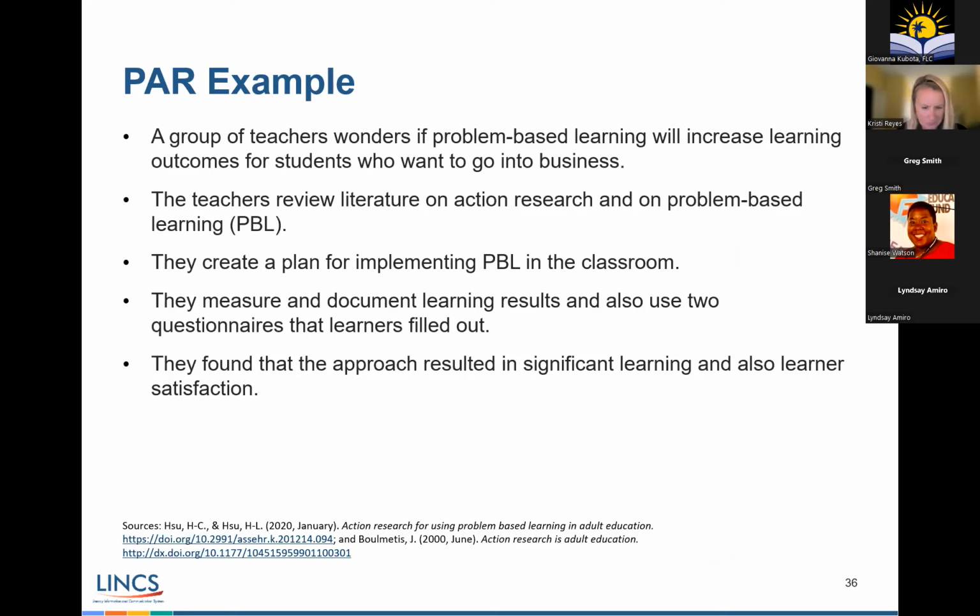Here's an example of practitioner action research. Maybe you have a professional learning community or just a group of teachers that you talk to during the break over the water cooler. But together you started wondering, you've heard about problem-based learning and you're curious, you want to know more about this, and you're wondering if this will increase learning outcomes for students who want to go into business, for example. You have a lot of students who you've gotten to know early in the class, and it's just a coincidence that several of the students in your class are interested in small home businesses or studying business in the future. So you're wondering, how could I help these students?